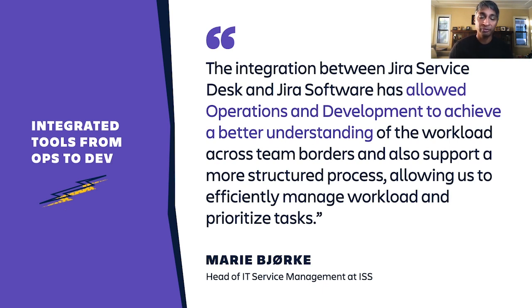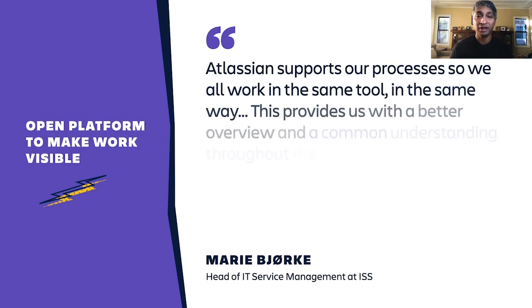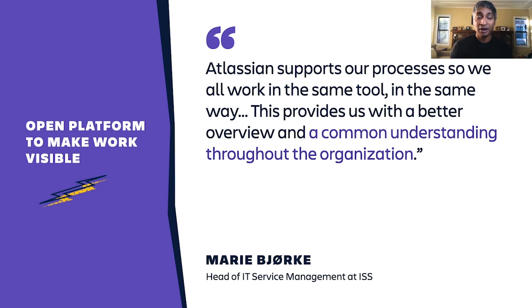The second thing that Marie mentioned was this need to make work more visible. That with Atlassian, when everyone's working in the same tool and across the Jira platform, that work becomes so much more visible, and teams working in Atlassian tools can gain a common understanding so that they can make better decisions. And then the last one is sort of the one that was most unexpected.